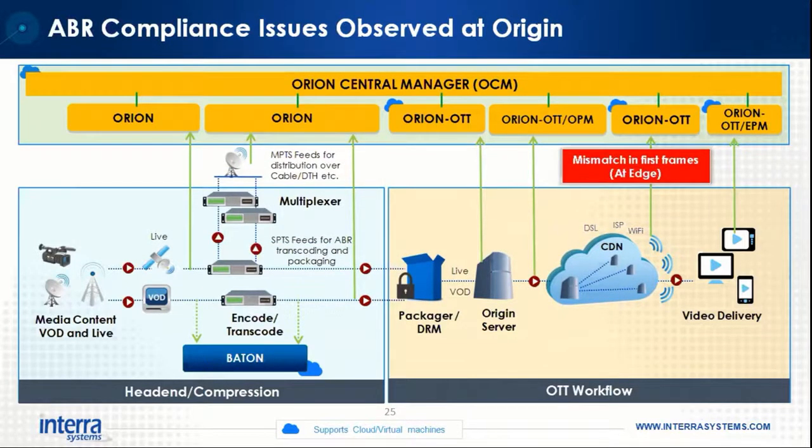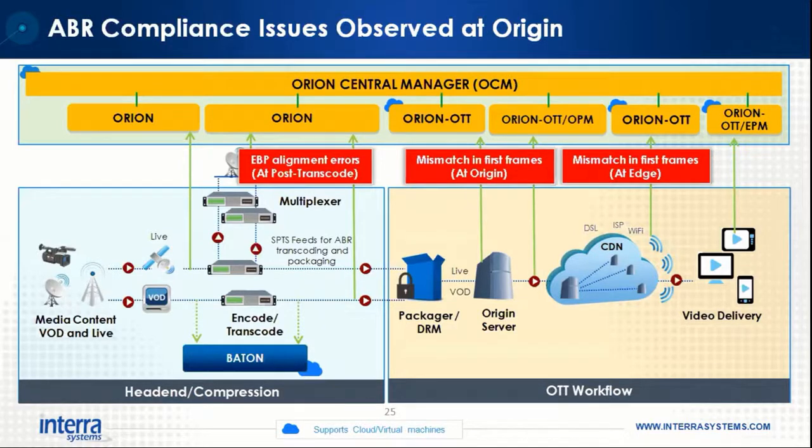Yet another example: while testing playback on end devices, you're seeing video jumps, either forward or backward, when switching from one bitrate to another. Now with manual monitoring, there are remote chances of figuring out what is causing this behavior at the device. And even if you would, I guess it will require a lot of back and forth between the different teams to identify the root cause. But if you're using a tool like OCM that understands the cause and effect between the video jump observed on switching and the alerts reported upstream, and shows you a problem of mismatch in first frames at both origin and edge, and the encoder boundary point errors at post-transcode, it becomes quite easy to resolve these kinds of issues, which otherwise require a very deep understanding of the underlying techniques that are being used for encoding and packaging.